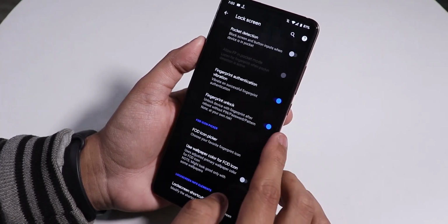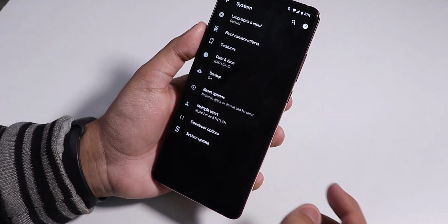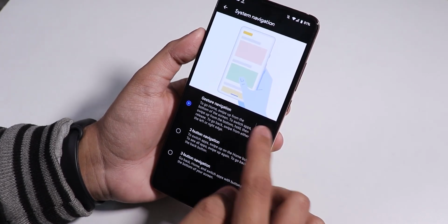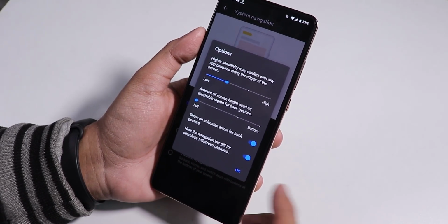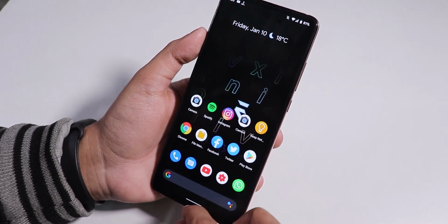Now about the second thing which I'm liking over here, let me show you. If you go into the system and go to gestures, in the gesture navigation, the settings are pretty simple. We have the Android 10 kind of gesture, but if you go into the settings of it, you will find this hide the navigation bar pill. Let me show you what's the difference here. Let's hit OK. So earlier it was like this.